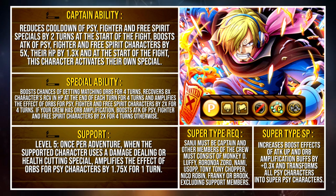Now for his super type. His requirement needs him to be captain, and as subs you need to have one other member of the Straw Hats. Pretty simple and pretty easy to actually fulfill. Then for his special, he increases boost effects of attack up and orb amplification buffs by plus 0.3 times, and transforms all characters into Super Type Psy, of course.